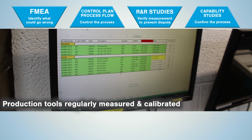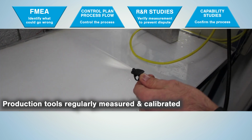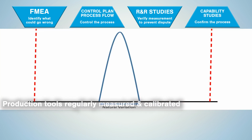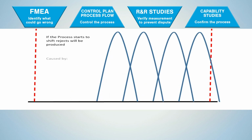Once and only when the consistency of measurement has been confirmed can you look at capability studies. These provide highly accurate measurements to show how much variation there is in the process and how much shift within this process would be acceptable before the risk of producing reject parts.